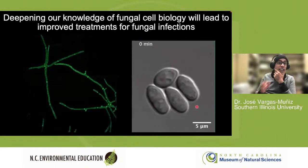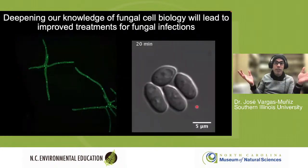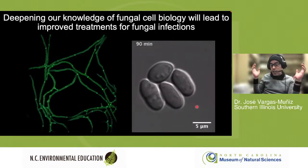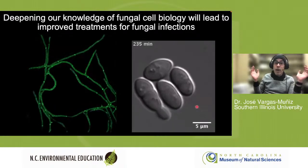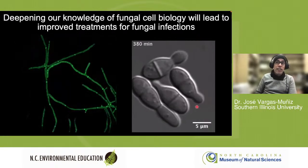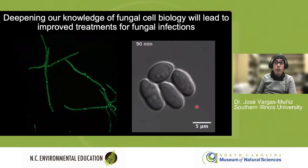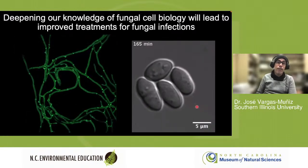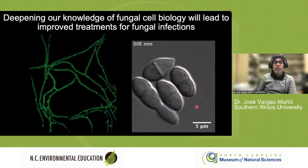If there's anything I would like you to take away from this talk, it is that I truly believe that deepening our knowledge of fungal cell biology will lead to improved treatment of fungal infection, especially when considering that climate change and the changing environment will lead to a higher incidence of fungal infection and the development of more drug-resistant fungi.